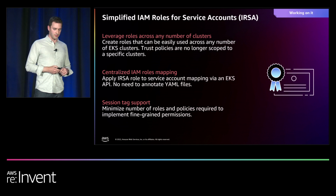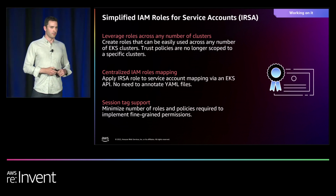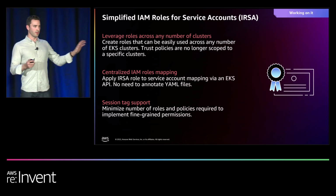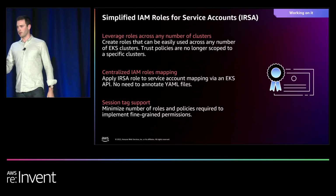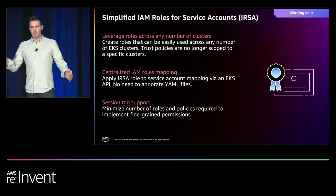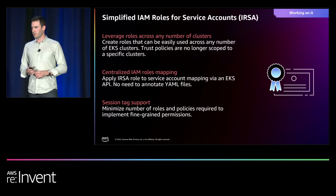And I think this is the last one in the security section. So another one on the theme of there's an existing feature, but we have opportunity to make it easier for you. And sort of the reverse of giving human users access to the cluster is I have pods running inside the cluster that need to access an AWS service. So it could be the AWS load balancer controller that needs to call the ELB APIs.